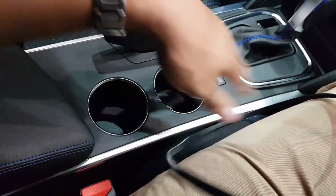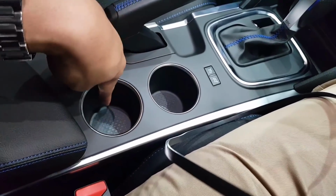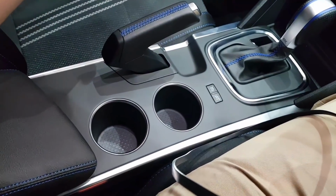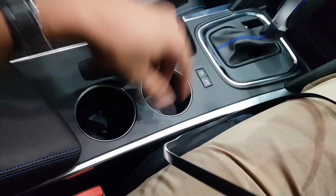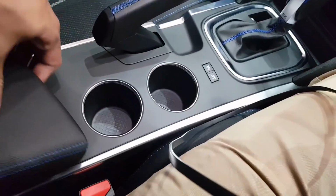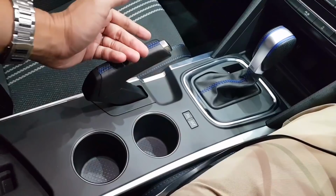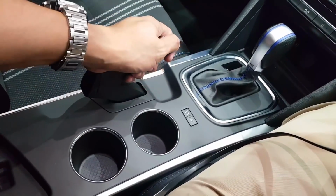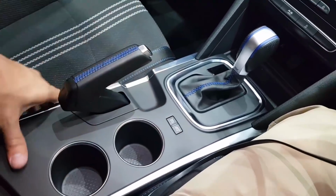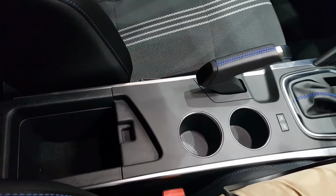That means it's not a flexible space anymore, and you limit the size of the cups that can be placed here. I believe if you go to Starbucks and order a large one, it won't fit in here. So when you do the handbrake lever like that, but you don't make use of the space that was liberated from the design of the handbrake, then why do you bother at the first place? You should have just made a normal handbrake lever, and maybe you can leave this space just wide open so that it's usable.